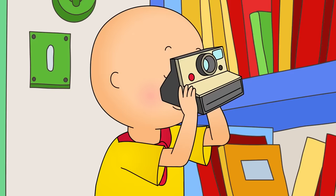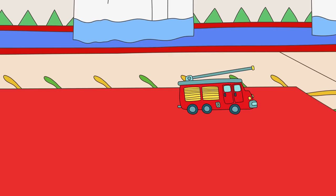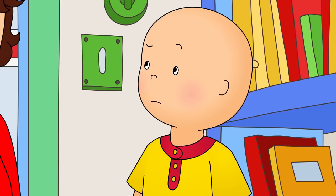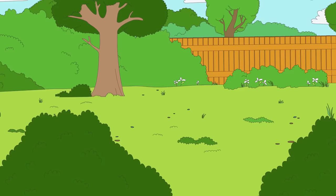Caillou could see his red fire truck through the hole in the camera. I did it, Mommy! Look! It's my red fire truck! Great job, Caillou! How about we try something green next? Green. There's lots of green things in the garden! In the garden, Caillou could see all kinds of green things.